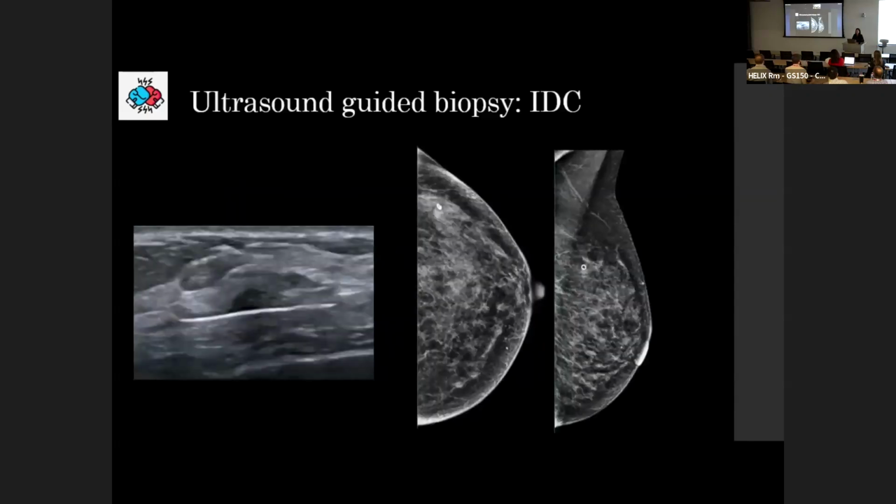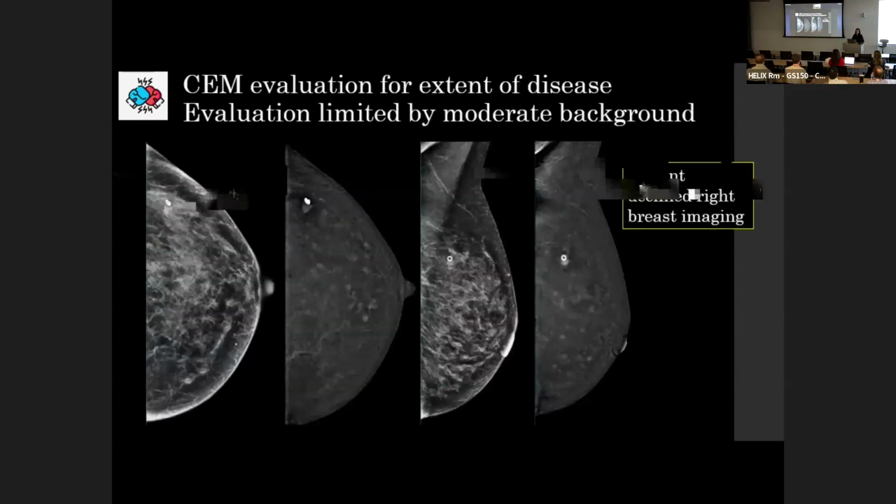The patient then had a CEM exam to evaluate extent of disease. She could not undergo breast MRI. Unfortunately, in this case, the patient declined right breast imaging. She was an elderly patient and just chose not to have imaging of the right breast. Here we can see the mass is identified on CEM, it has a clip in it, but you can see the amount of background enhancement. This is a moderate amount of background, and this is extremely limiting for the evaluation. So this is really cautionary: when you perform a CEM exam, make sure you do it bilaterally.